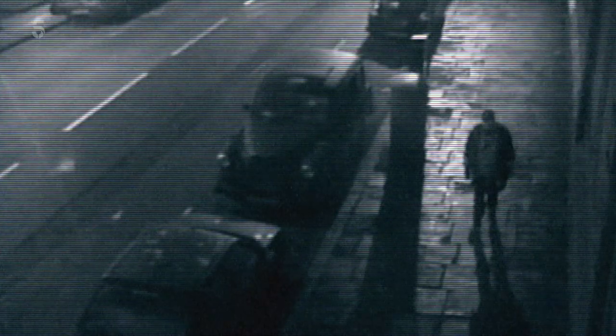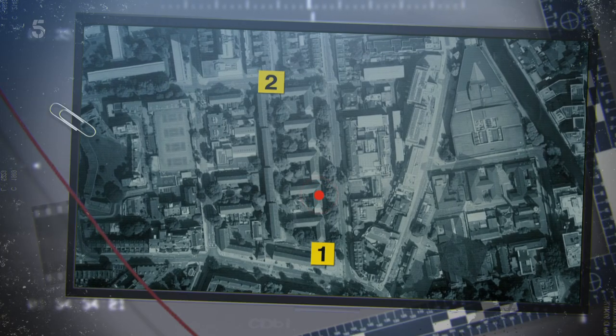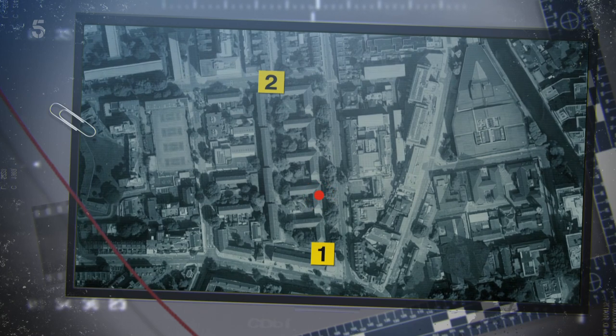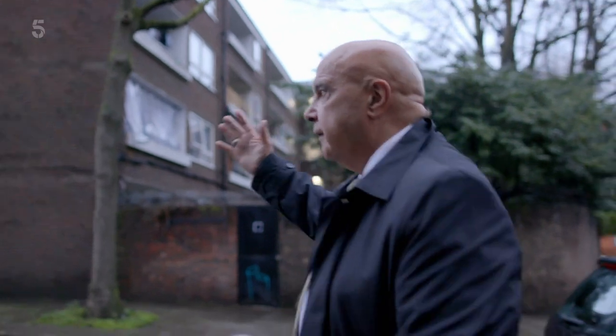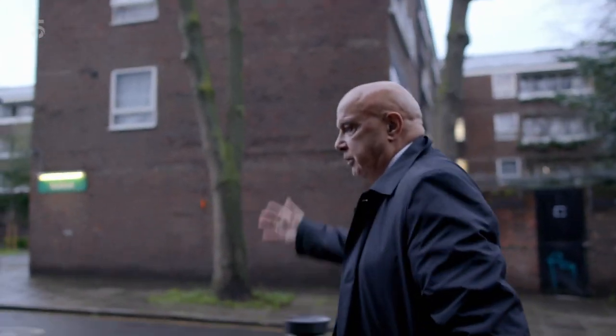The man is identified as local resident Anthony Hardy, the person brought to the officer's attention during the house-to-house inquiries. We now have somebody that we can look at far, far closer. Police pinpoint Hardy's flat on the estate. He lives in between both deposition sites. This is the back of the block where Hardy's flat is, which gives him easy access to these bins.